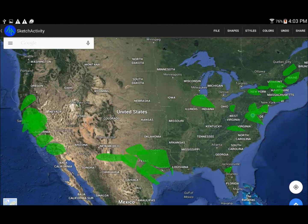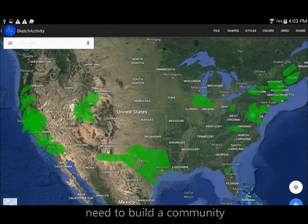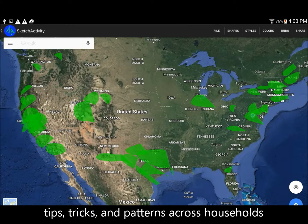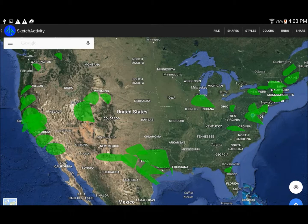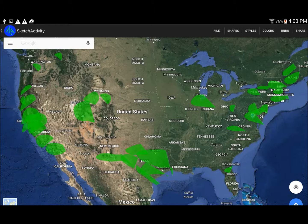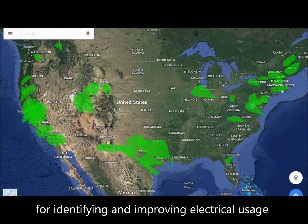So in order to build an app that lets you easily and effectively see your electrical usage and drill to the information you need, we also need to build a community, one that fosters a repository of tips, tricks, patterns across many households with many contributors. Shared experiences and experiments will shed light on the many different kinds of problems inherent in identifying and improving electrical usage.